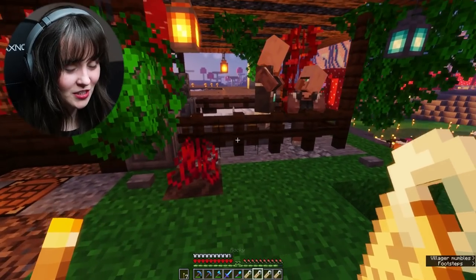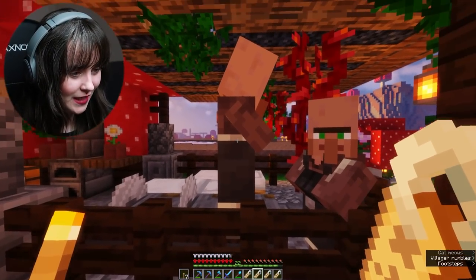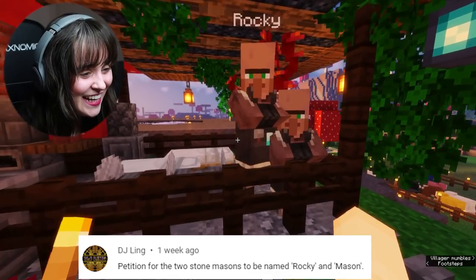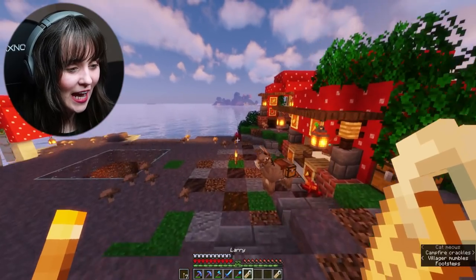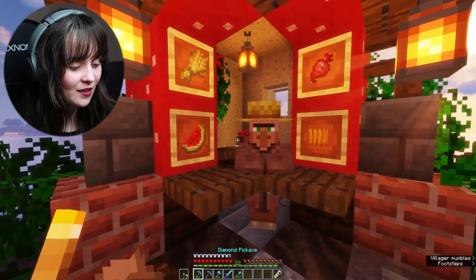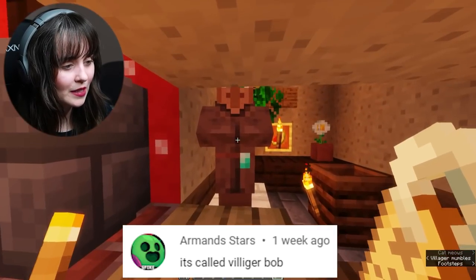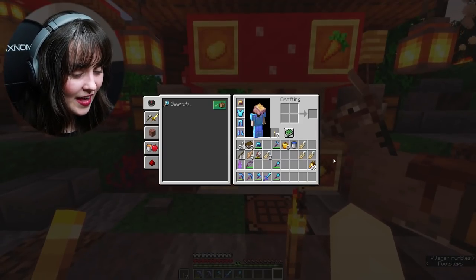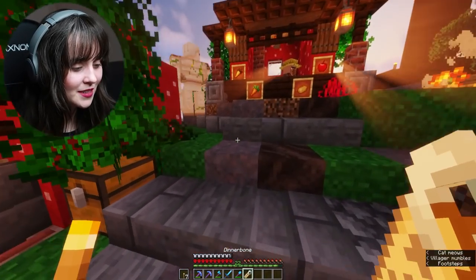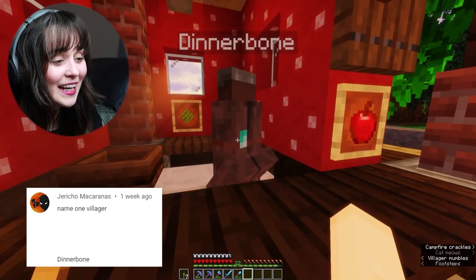Adorable. For our stonemasons, they are going to be named Rocky and Mason. I thought that was very clever. And then we have Larry for one of our farmers. And then we have Bob for another farmer. And then for our last farmer, they are going to be named Dinnerbone.